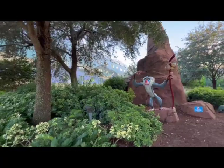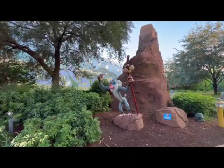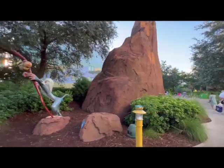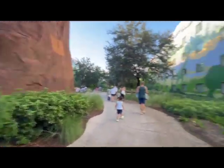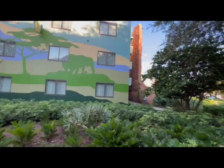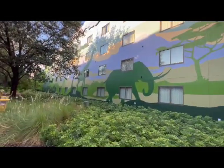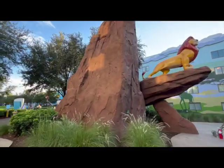I forgot to mention that the family suites have 2 full bathrooms, so that's really nice for larger families. What I love about this area is not only is it just beautiful, but they pipe in music that is reminiscent of the Lion King, and it's just fun. It just puts you in the vibe. If you're a Lion King fan, you will love this area.